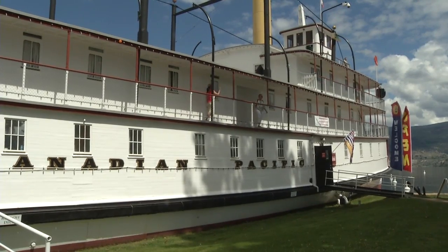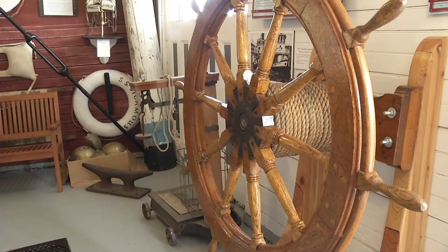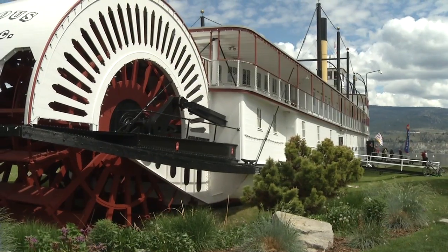My personal connection with the Sicamous goes back to my family being here in 1906 and riding on the ship on various occasions through the 1920s and the '30s when the ship was running. My other connection with the vessel was becoming the curator of the Penticton Museum and Archives and approaching the city council of the day, I believe it's 1988, and saying we need to form a society to be able to restore this vessel.